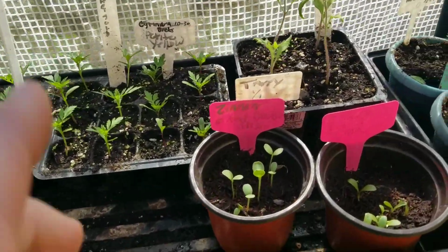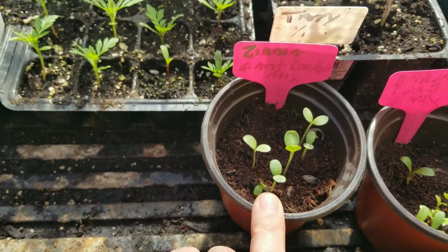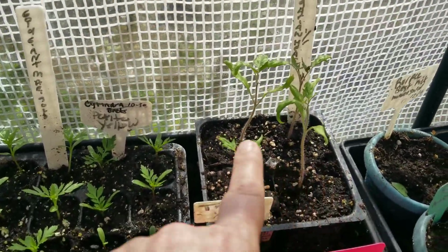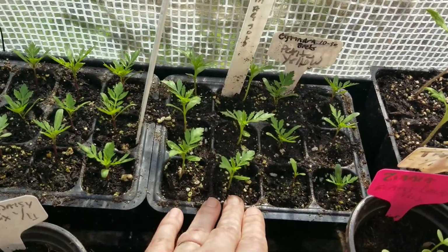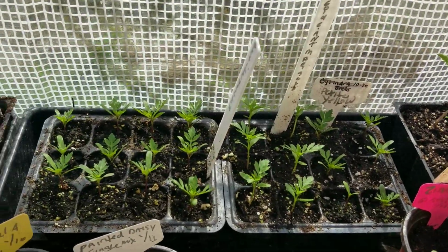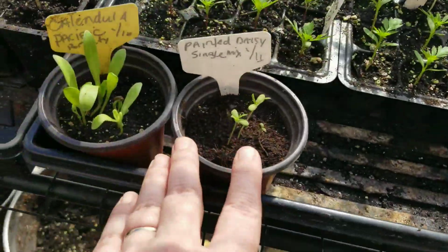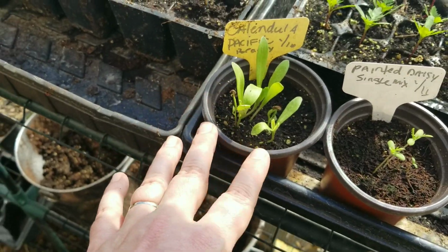Moving along, this is the dwarf dahlias. This is the giant double mix zinnias. And then here is some Hungarian heart tomatoes. And this is the petite yellow marigolds that I planted from seeds out in my garden from the plants that died back. So I've got 2 trays of them. So I've got 24 of the petite yellows going. And then this is a painted single mix daisy. This is the Pacific Beauty calendula.